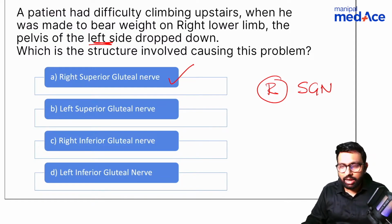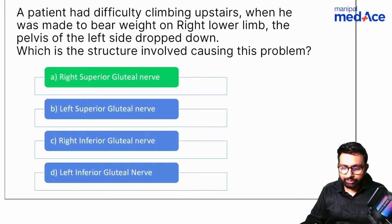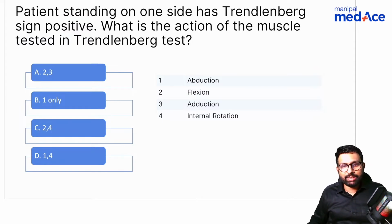Okay, did you understand how to arrive at the diagnosis? Now another question, a variation of a Trendelenburg gait question. This was asked a few years back. Patient standing on one side has Trendelenburg sign positive. What is the action of the muscles tested in Trendelenburg test? They're basically asking you, what is the action of gluteus medius? Is it abduction, flexion, adduction, internal rotation, or a combination of those? Anyone would like to try this?